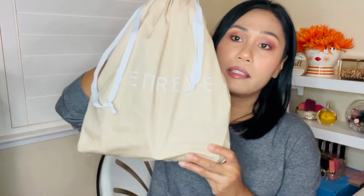Okay, last one, guys, is a bag, a purse by Senreve. Is it Senreve? So I contacted the brand, and they said that it was pronounced as Senreve. I've seen a lot of actors and actresses actually wear this and sport this bag. Okay, this is the modern fanny pack, guys. So I will try to put a picture of me wearing it here.